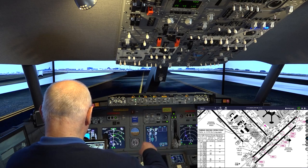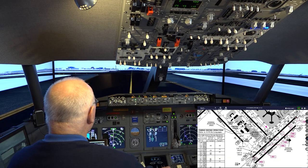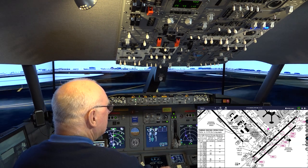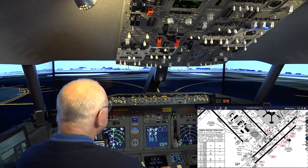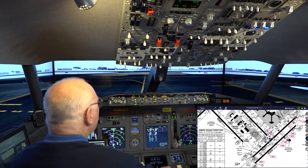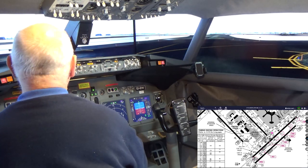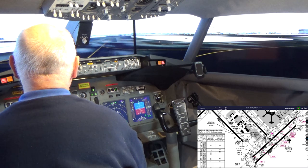We'll need to go down here and then we'll need to turn right and go down the Charlie taxiway. It is cold out there. Look at the snow blowing. Woo. And I'm feeling it is blowing me about. This, I think, is the Charlie taxiway. Okay. Now we go down here.